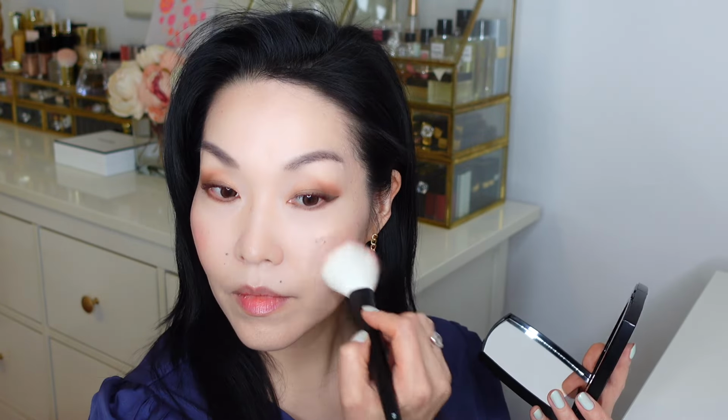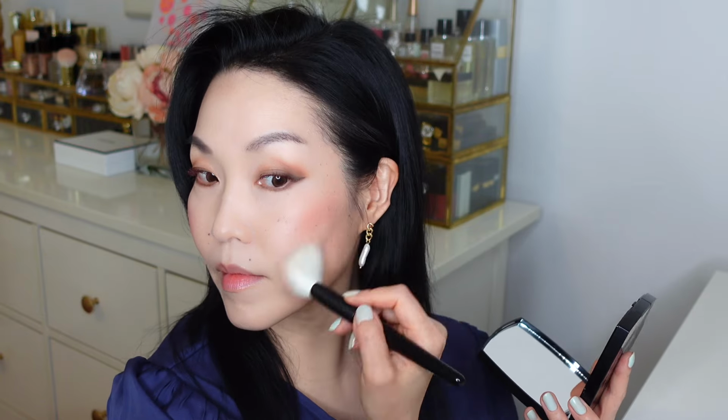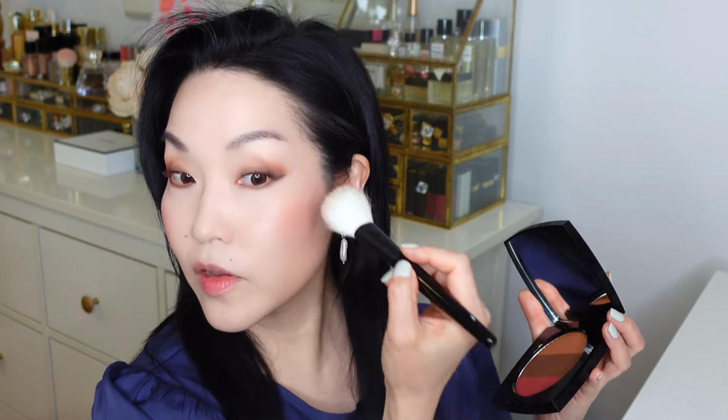This is a gorgeous deep rose color with a little bit of warmth. So beautiful. This is also quite pigmented. It's an amazing color though. So maybe I should add this on top of this color, just around here.